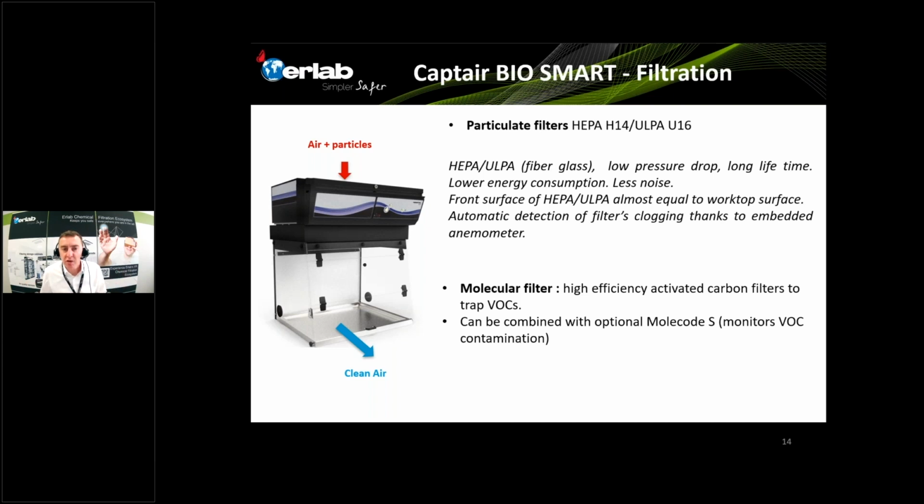The other thing we want to promote is that the size of the filters is exactly equal to the size of the worktop, and that's also very, very important.